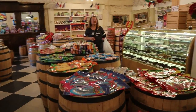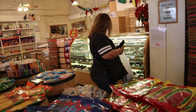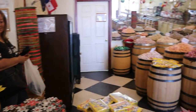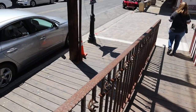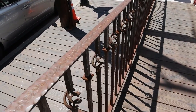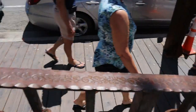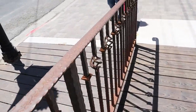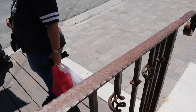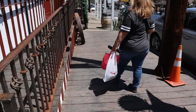Another candy shop. She found another candy shop. Christmas forever. But we went in and bought some things. I just love this railing. That railing's been there forever. Some handmade railings in there. Pretty cool. You're not gonna go into the hardware store and buy that, really. Motorcycle rally.